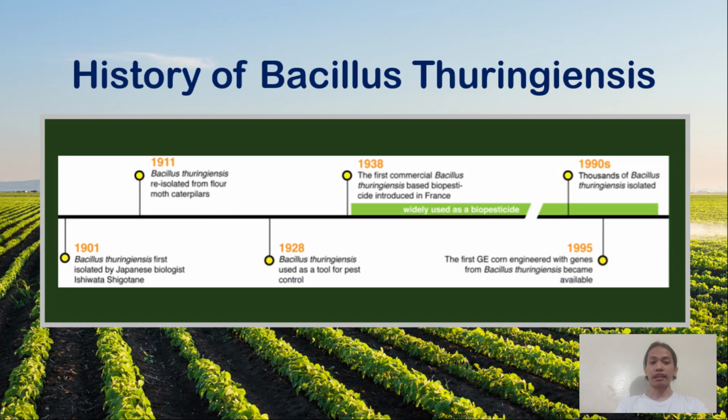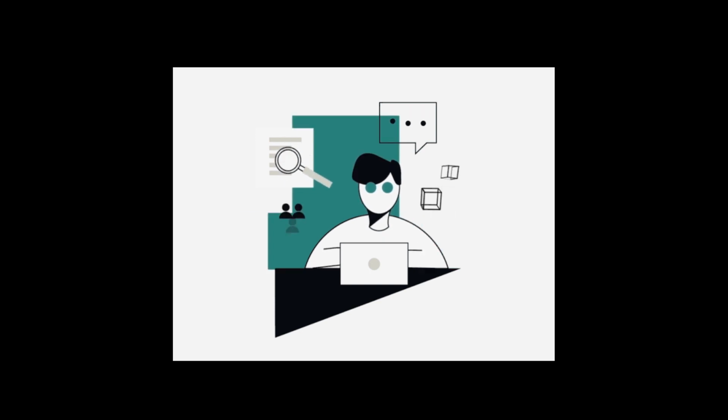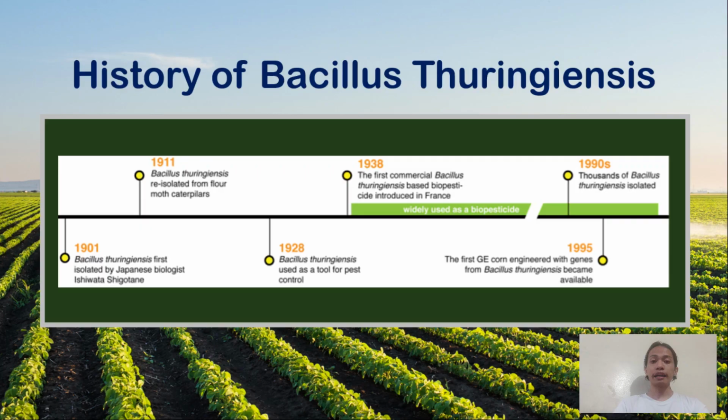BT is organic and it affects specific insects and does not persist in the environment. Because of this, government and private industries started to fund research on BT. Further studies and experiments were done, and in 1995, the first genetic engineered corn was made with the genes of BT. Today, there are thousands of strains of BT.